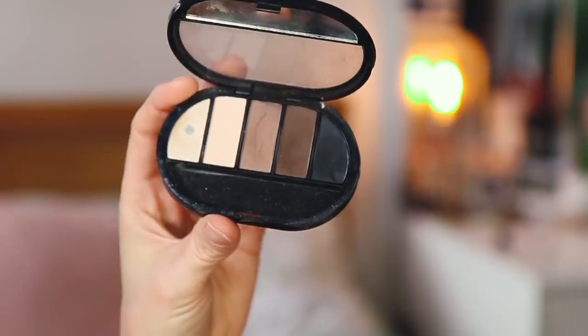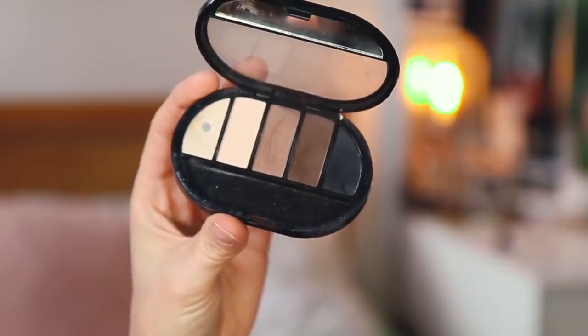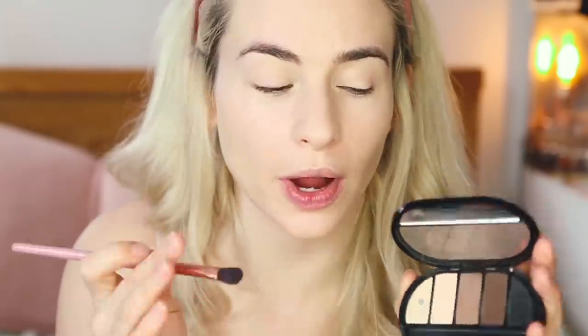It's from Sephora. I picked it up in Paris, in France, when I went a couple of years ago, and it's just got a really nice shade of neutrals in it. I love the whites to pop on top of eye primer. In fact, I'll do that now just to set the primer. And then I really love these colours here to open my eyes up a little bit and put some shadow into the crease.